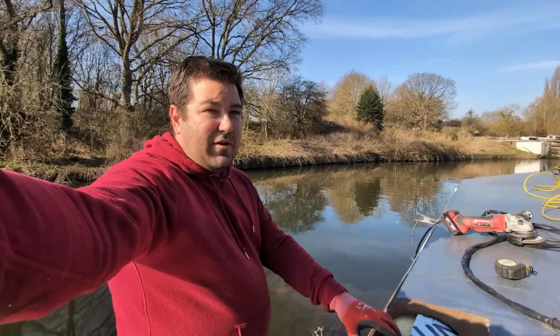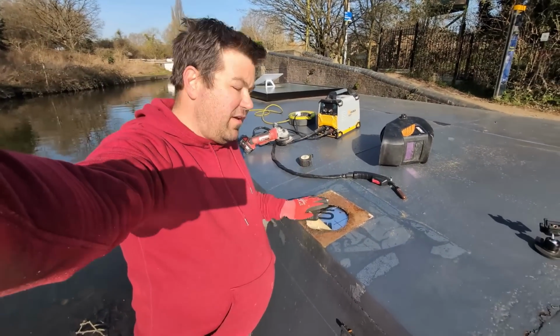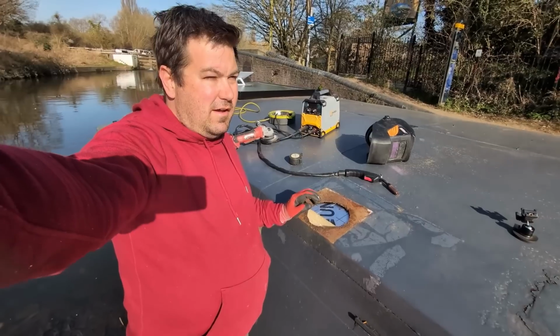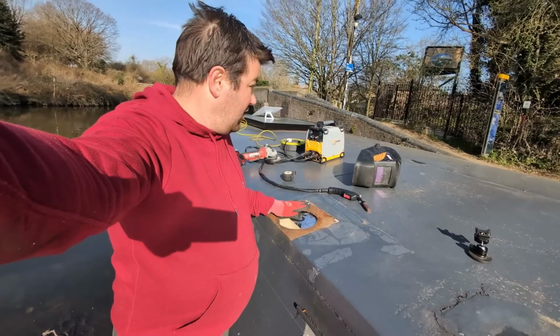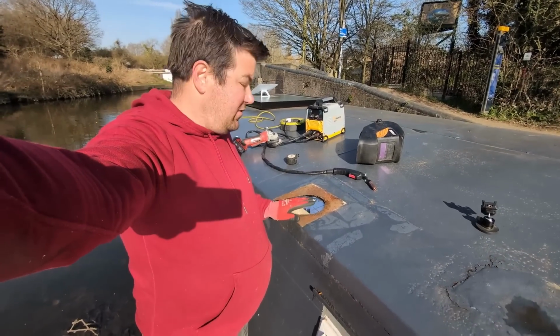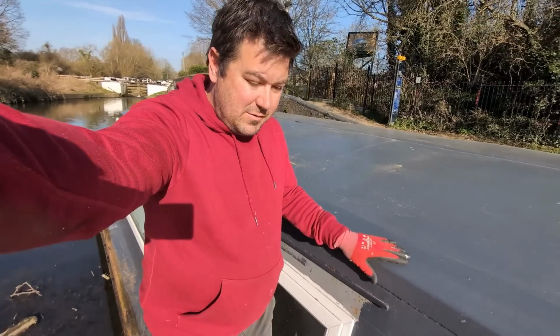I'm all set up. Good morning, everyone. Basically, I've decided that I'm gonna weld. We have 4 holes in the boat still on the roof. One is an old chimney stack. We have this one where I think there was a chimney previously, but we just taped it up. And we got one above our room, which we showed you in the last episode.